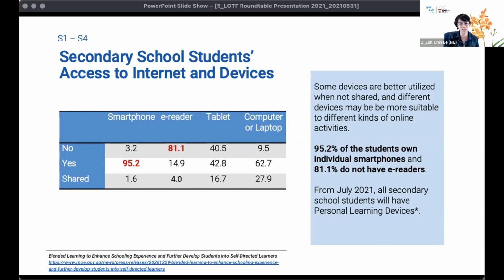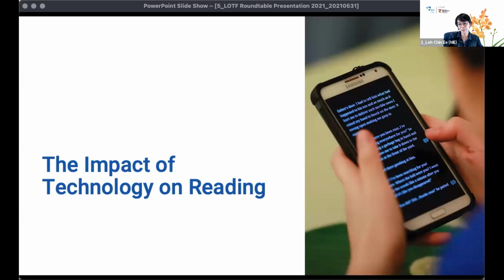With e-readers, we mean things like Kindles or Kobos, where it's a dedicated reading device. So most students don't have e-readers. Fewer students have tablets and more students have computers or laptops. And of course, these numbers will change because in July 2021, all secondary school students will have their own personal learning devices. What is important for us in terms of the research is to consider what we want to have on these personal learning devices, and how we can facilitate students reading, whether in print or on these devices. So let's talk about the impact of technology on reading, which is the main focus of today's presentation.